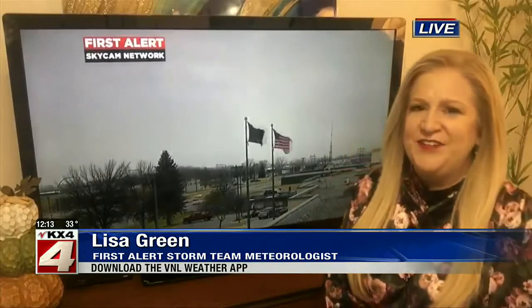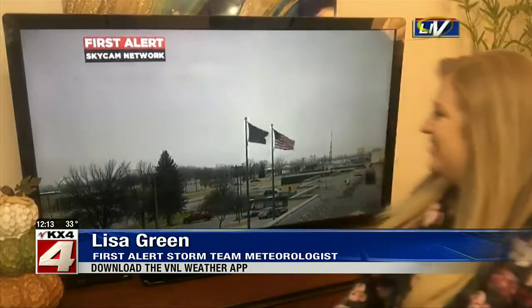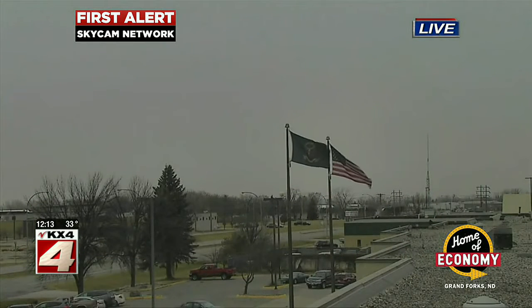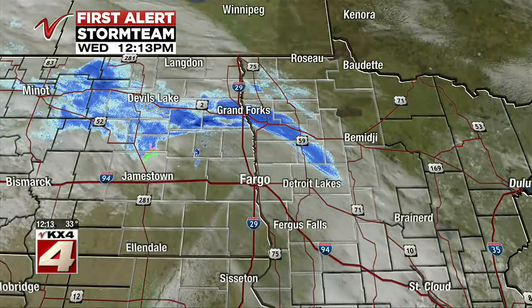We're talking about snowflakes flying around this afternoon and temperatures that do remain cool, so it feels like it's still morning out there at a lot of spots. We're taking a live look at our Skycam in Grand Forks. It's not as prevalent as what we were just seeing in Devil's Lake, but we are seeing a few flakes fly by in Grand Forks with some light snow being reported at the airport on this Veterans Day.